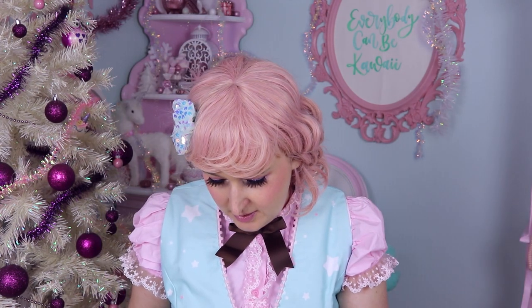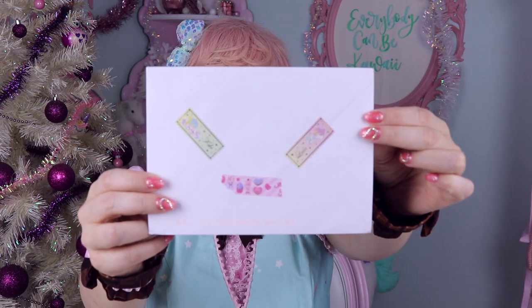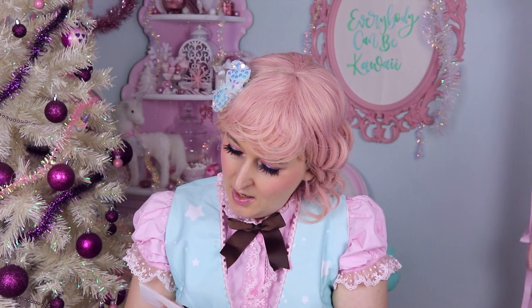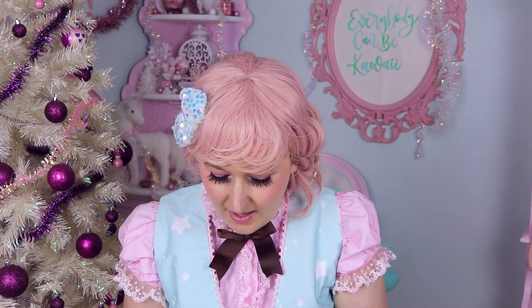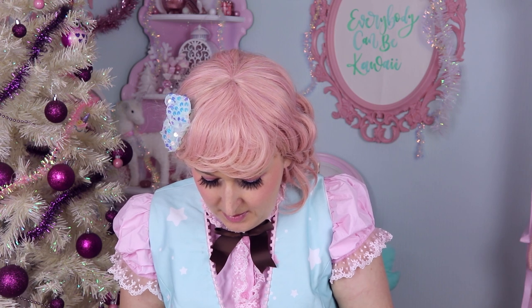Okay, another card. Ooh, this one is from Marina. Look at that, how cute this is. And a stamp, oh my God. Look at this stamp, how cool this is. Yay, okay, so this is Marina K. Probably everything, Instagram, YouTube, and yay!